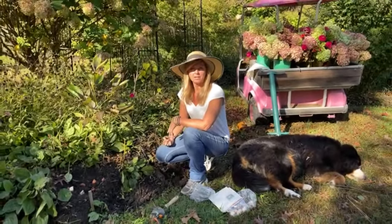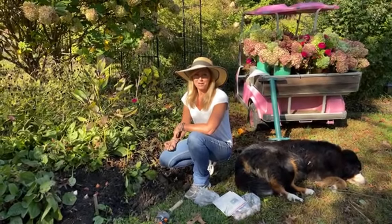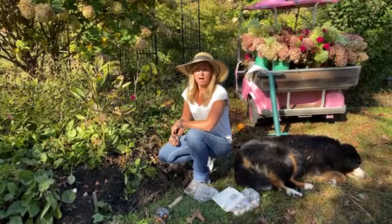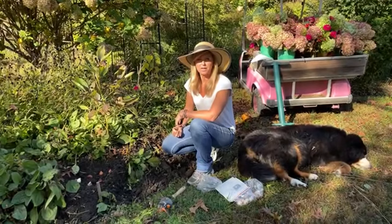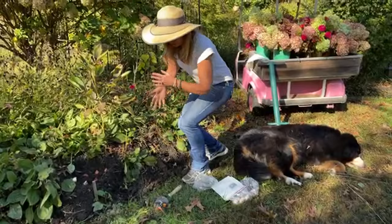Alliums have like an oniony smell, so a lot of the critters stay away from the alliums. Tulips, they tend to love to eat. So if you know that you have a critter problem, or you live close to the woods, you might want to consider planting a lot of daffodils and alliums, because you're going to avoid that critter problem. So that's the story with our bulbs today.